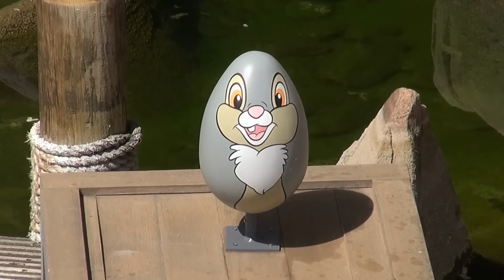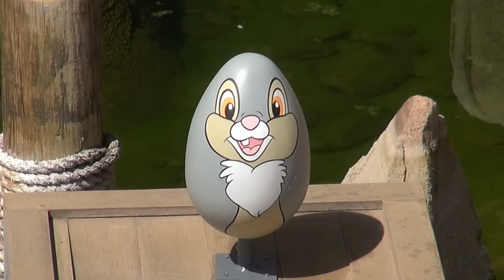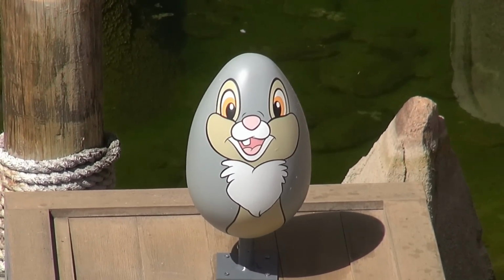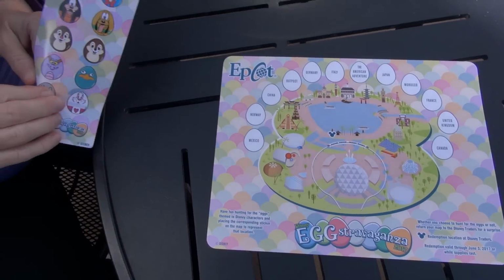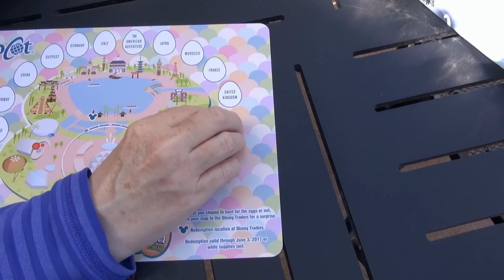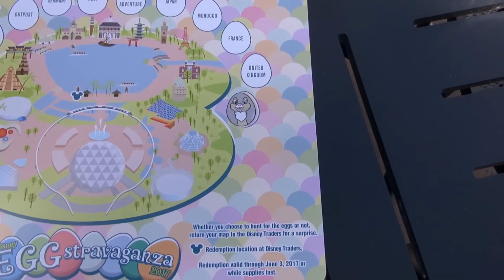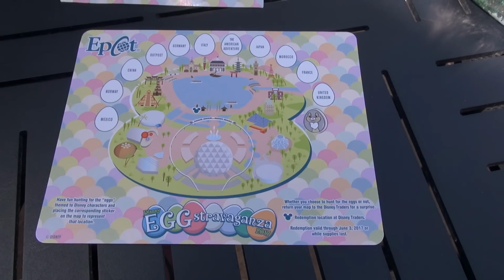As you can see from this one, we're looking at Thumper way down by the bottom of the waterfall. It took me a while. I had no idea it would be down there. Well, when they first started, they were never inside, and they were always really within, if you were on the perimeter, walking around the World Showcase Lagoon. You didn't have to go well into the country to find them. You hardly had to go in the country at all. So both of those rules, by the way, have been broken this year.